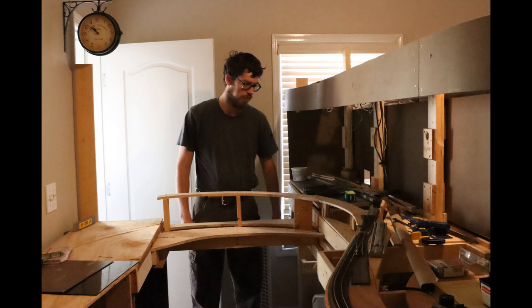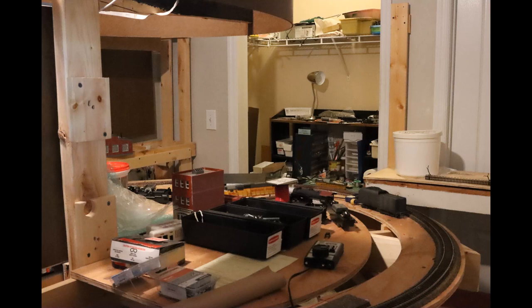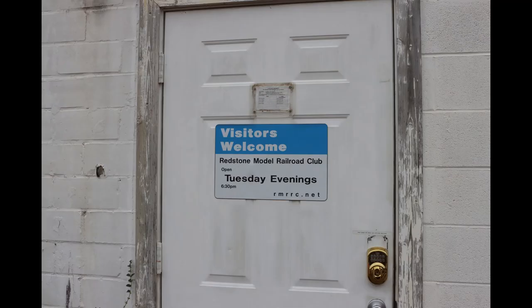It's a single room, work in progress. That's the place where all the work gets done.